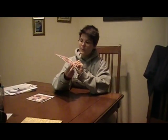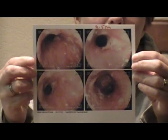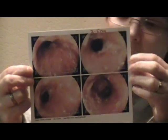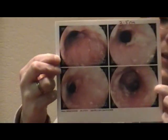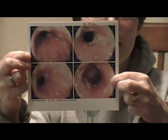So at this time I'm going to show the pictures. If you have a sensitive stomach or adverse effects to things, you may want to look away right now. But here are 4 pictures. This is 2.5 centimeters inside my rectum. And as you can see, especially with this one, you can see all the white spots that kind of look like ulcers that aren't supposed to be there.